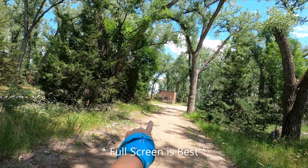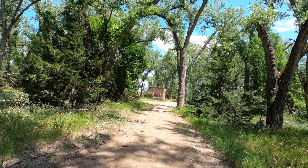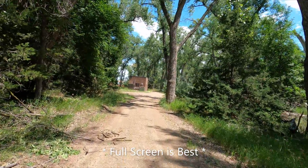Right there. You know what that means? Got to be getting close to water. So maybe we are on the right path.